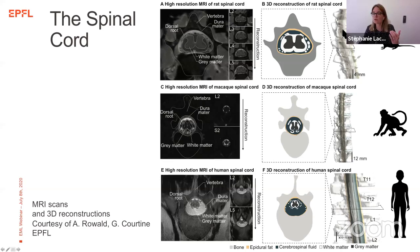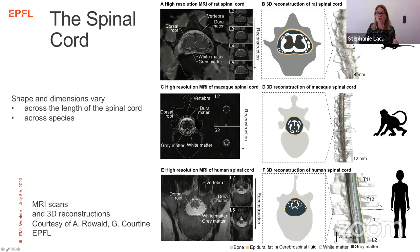And of course, if you change your animal model, going from the rodent to the non-human primate to the human, you will see that the shape and the geometry also vary quite significantly. So the important message here is that the shape and the dimension of the spinal cord differ depending on which segment of the spinal cord you are at, and of course across species. So what you optimize in one case will need to be re-optimized when you change animal models or if you change the location of your device along the spinal cord.